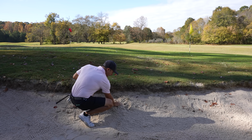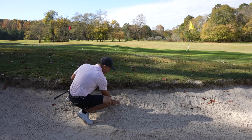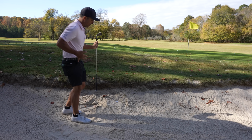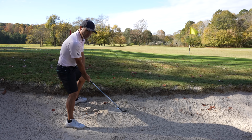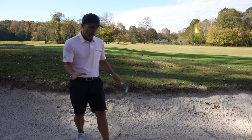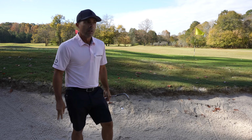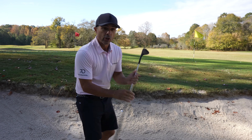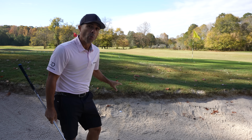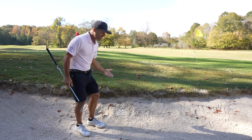Oh, here it is. Okay, I found my ball. There it is. I got it. Got it right here. It's plugged. Okay, I'm gonna play it. Okay, have I broken a rule? I didn't use a club or my hand to test the condition of the sand. I searched for my ball, I located my ball. I'm allowed to see my ball when I hit it. I'm allowed to see it.